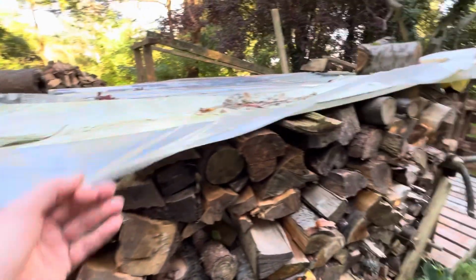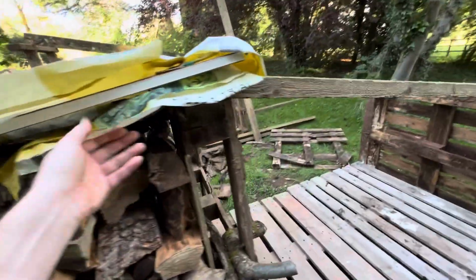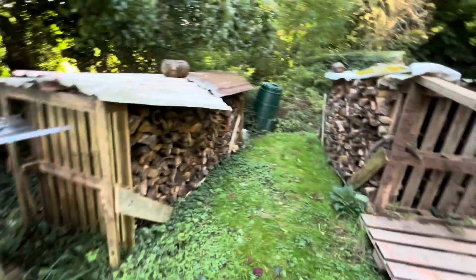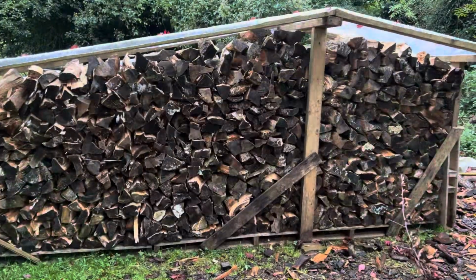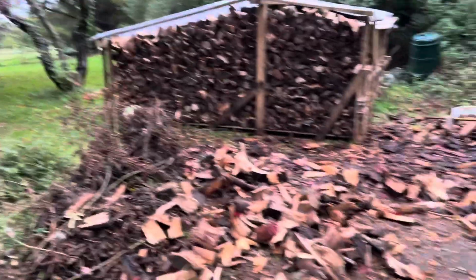But I'm going to try and beef up the roof, try and make it easier to dry it all out, because I do not want to be spending money on firewood with this lot. Anyway, we'll see how we get on. Right. The wood pile is nearly gone. Just got a wheelbarrow to take the last logs elsewhere.